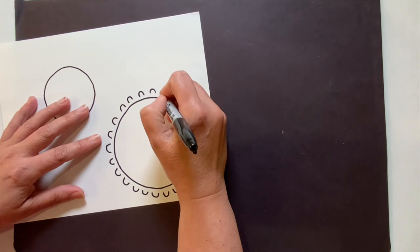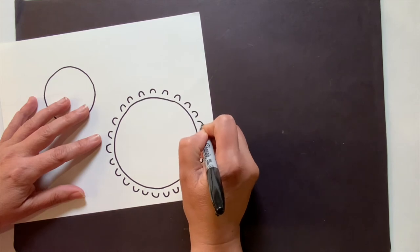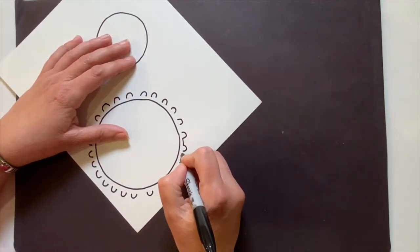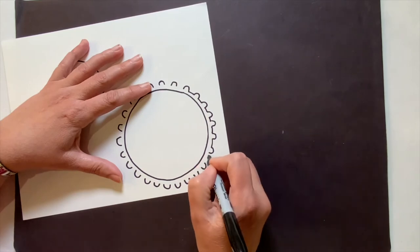Some of my students like to think of drawing gears and wheels in this project. Okay, so once I have the curved line, I'm going to go ahead and do a straight line. Well, actually, it's going to be ever so slightly curved, because I'm going around this one.